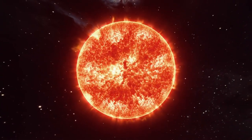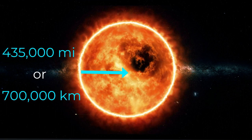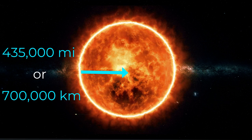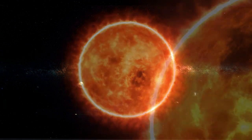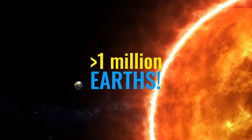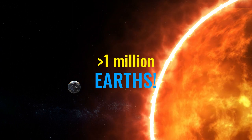We also have measured its size. This star has a radius of about 435,000 miles or 700,000 kilometers, which is considered to be a little smaller than average. Although it's not one of the biggest stars, this yellow dwarf is large enough to fit more than 1 million Earths inside of it.